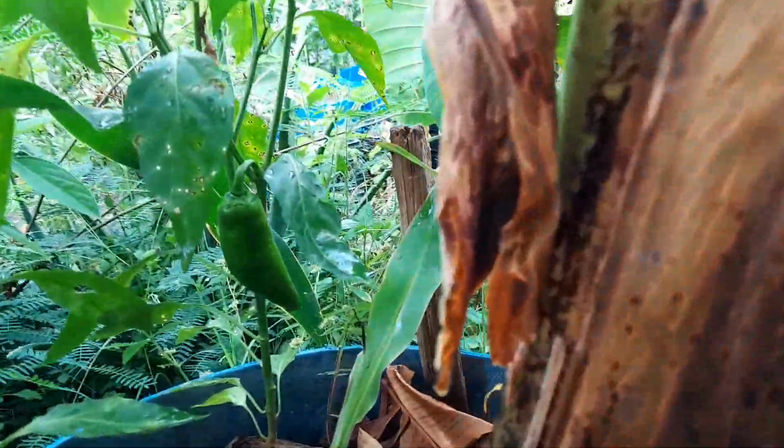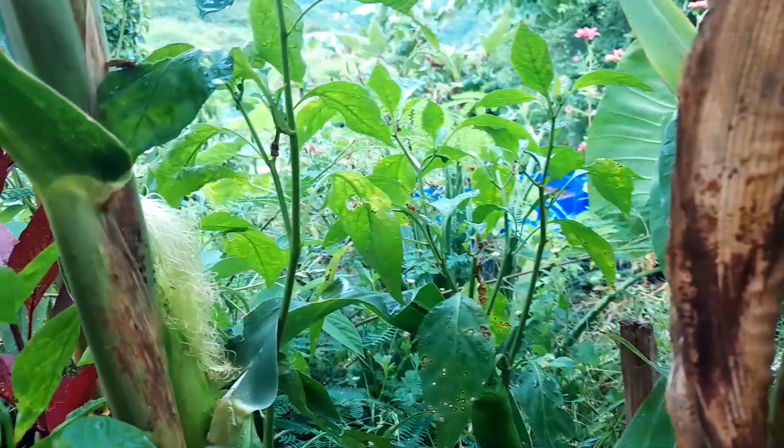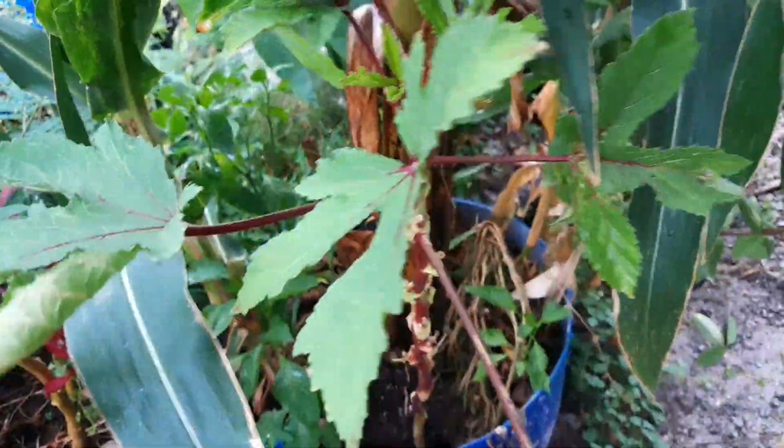And that right there is my baby bell pepper producing. And I have corn there. I'm going to take out these corn soon so that my banana is not competing for food. This is a red okra. I harvested so many from that.